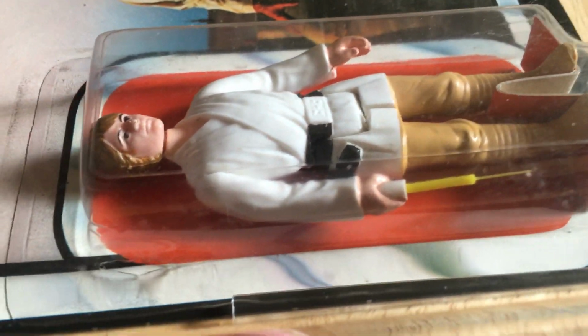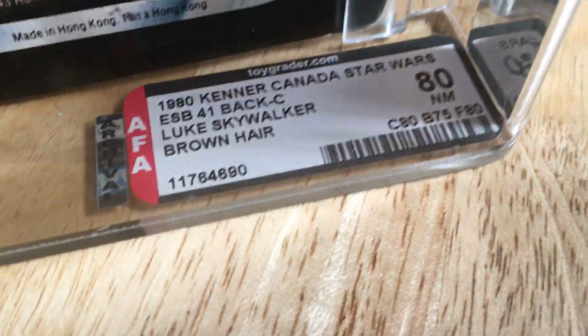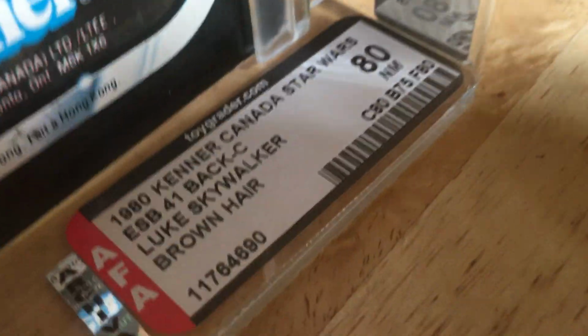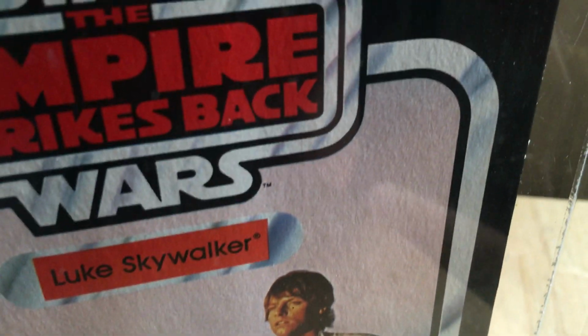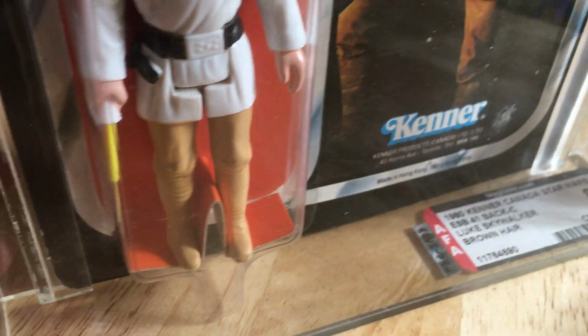So such a great item, this. AFA graded. Such a great figure. To have a Luke Farmboy on card these days is like having a badge that says I take my Star Wars collecting seriously. No messing around, I've got to have the Luke Farmboy carded. Obviously later I bought the Palitoy 45 back Return of the Jedi, AFA 90. I do have the 65 back Palitoy though, Return of the Jedi, which is genuine.